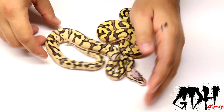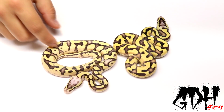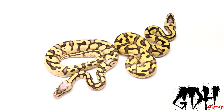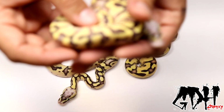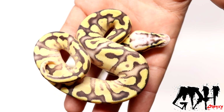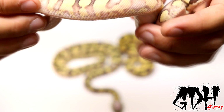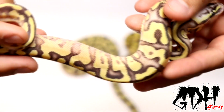So again, this one doesn't have yellow belly, but you add an extra layer of pastel. This one does have a yellow belly, but you take away a layer of pastel. Then you combine the two and you get the super pastel, Fire, Inchi, and yellow belly all in one snake, and you get this here. This animal is just ridiculous in person.